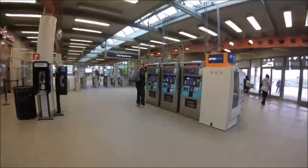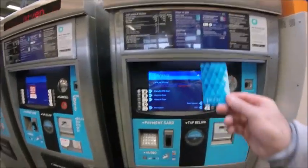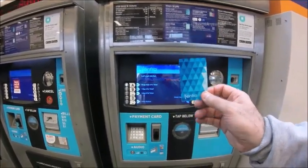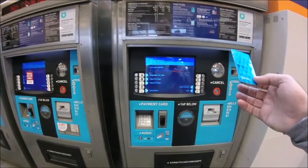Now, in order to get on the CTA, you guys got to get a card. It's a CTA card. This is what the card looks like. You can buy this card here through the, it's a Ventra card is what they call it. You can buy this card here in the machine. It costs $5. And then you basically have to put money on the card.